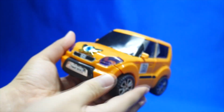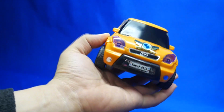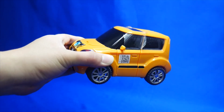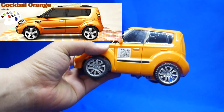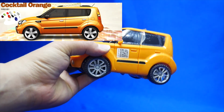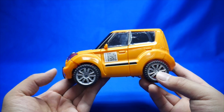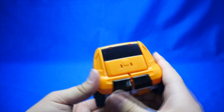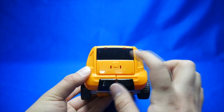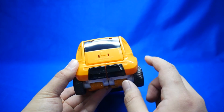And here's Tobot X in his 2009 Kia Soul mode. But it's actually a much squatter proportioned Kia Soul compared to the actual car. Also much smaller as shown in the animation. Really tiny cars, really big toy. So there are some transparent headlights molded on here. This is where the majority of the stickers go. It all goes on the back. Kia plate here, rear lights here, bumper lights here, custom number plate here.